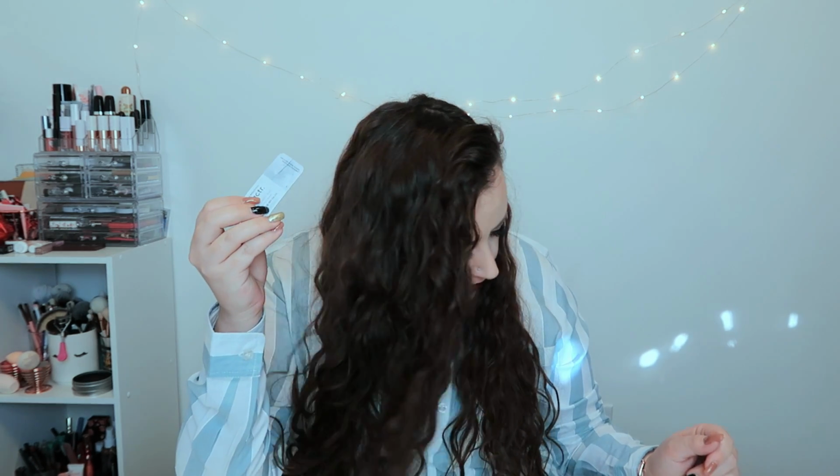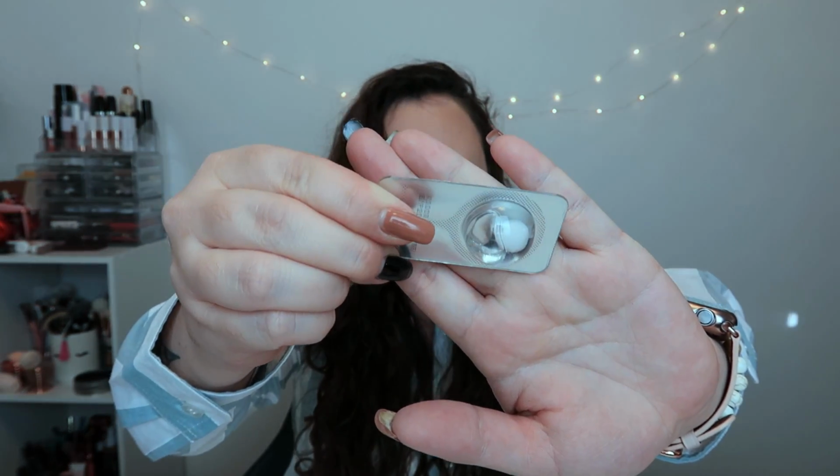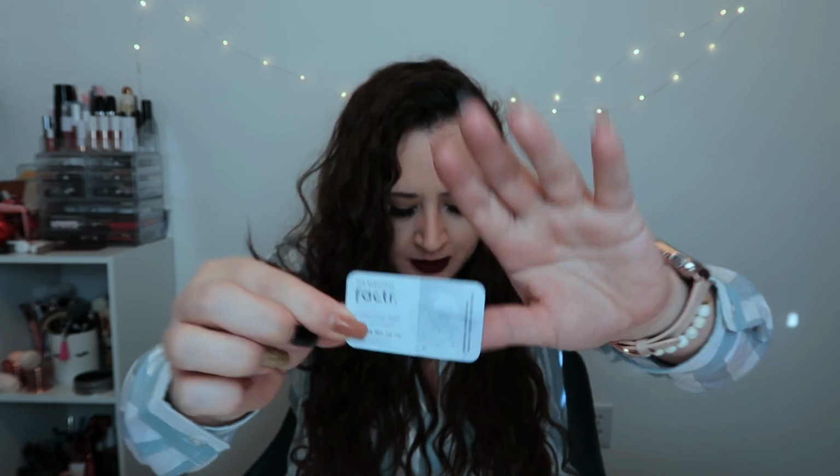So it says it's a probiotic ball capsule cream. It really is. Okay, that's the back. Can you see the ball in there? And then that's just what the front of the pack looks like. So it says, get a burst of hydration with this dual formula moisturizing cream that contains a probiotic capsule and gel cream. When mixed, the solution activates to make your skin healthy and radiant.